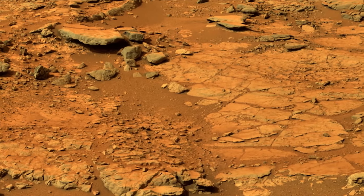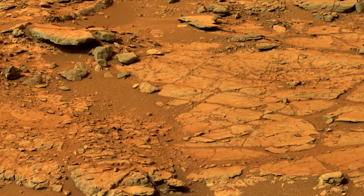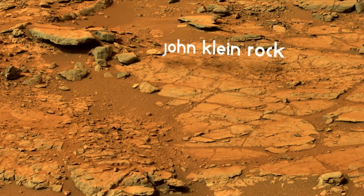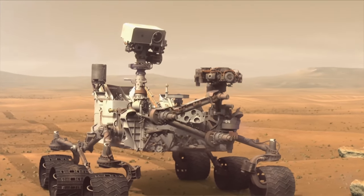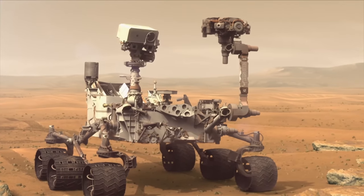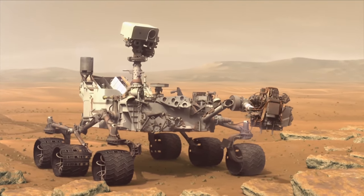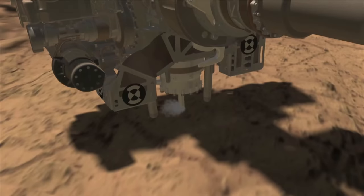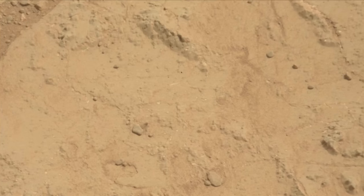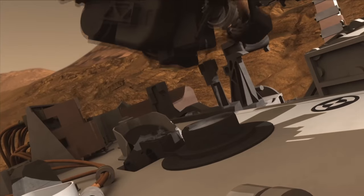After carefully scouting the terrain, scientists chose a rock they named John Klein, after a deputy project manager with the rover mission who died in 2011. Using its robotic arm, Curiosity reached down and swiveled its drill into position. The drill punched a small hole into the rock, producing a tablespoon's worth of fine powder, which the arm delivered to the rover's onboard experiments for analysis.